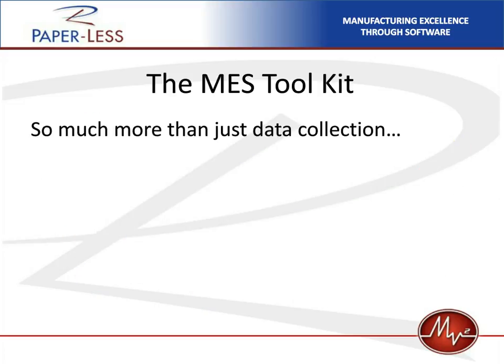And in the MES Tool Kit, one of the paradigms that is quickly going away, one of the paradigms that I've run into constantly, is that MES is a data collection system. Well, it's so much more than that. There's so much more functionality. Job sequencing, the ability on a consistent basis to answer the all-important question that every shop worker asks, and that is, what job should I work on next? We've got to have a clean way to communicate that to the workers.